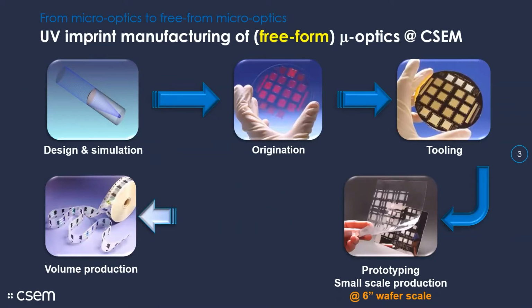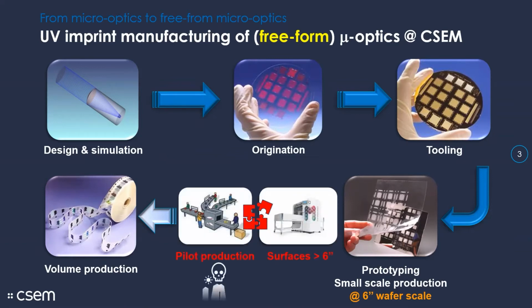We can do this for prototyping on 6-inch wafers, but we are also trying to push forward our capabilities and bridge the gap between prototyping and volume production in two ways. On the one hand, going for larger surfaces. We are installing these days new machines from a company called Photonics, which is a roll-to-plate machine that will allow us to go broader than 6 inches. And we are also pushing forward in the Death Valley between prototyping and production, which is the piloting phase. When it comes to volume production, we transfer the production to our industrial partners.